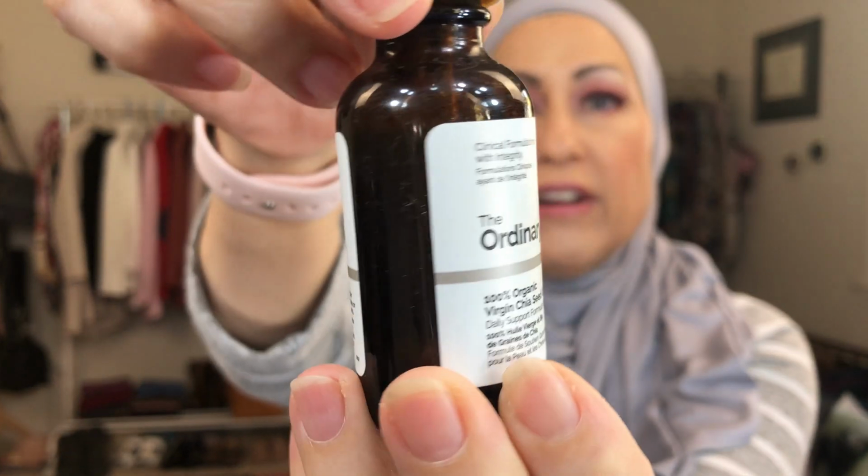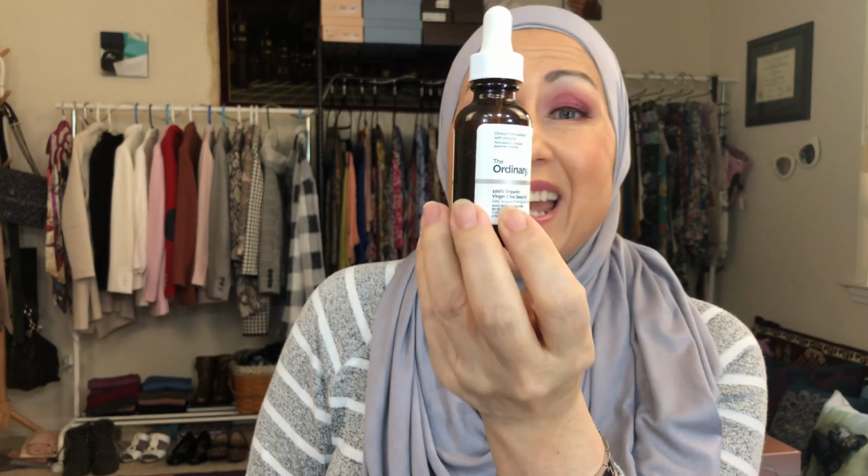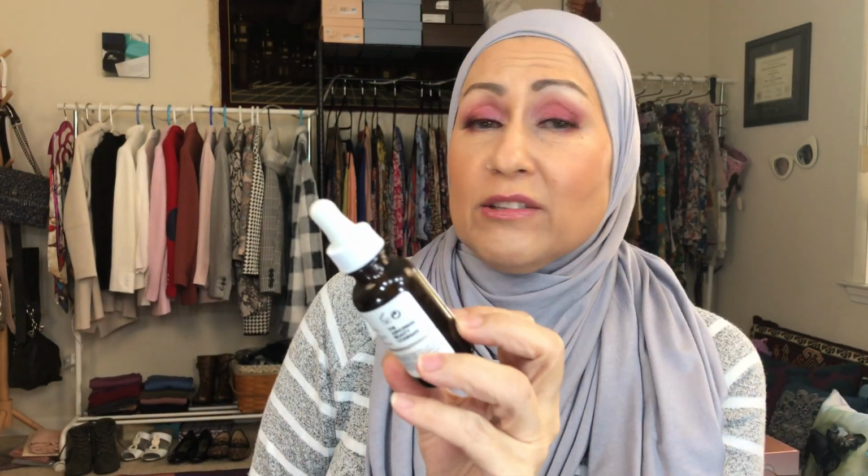Okay, and are we gonna keep going with that? Yes, The Ordinary. Here's another one from The Ordinary. I love their products. All of their smaller ones like this are $6 to $10 and not any more than that, and they're so effective. And they're well tested as well. Okay, and this one here is the 100% organic virgin chia seed oil.